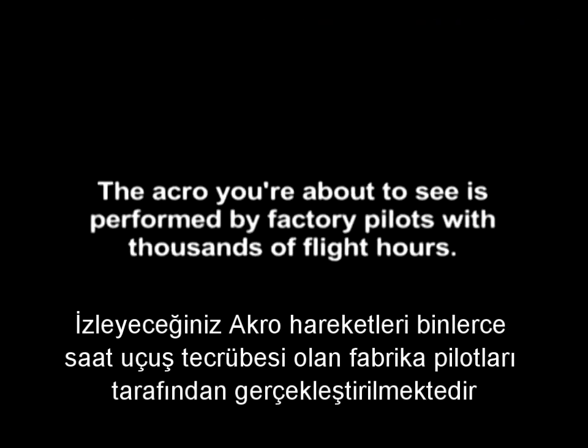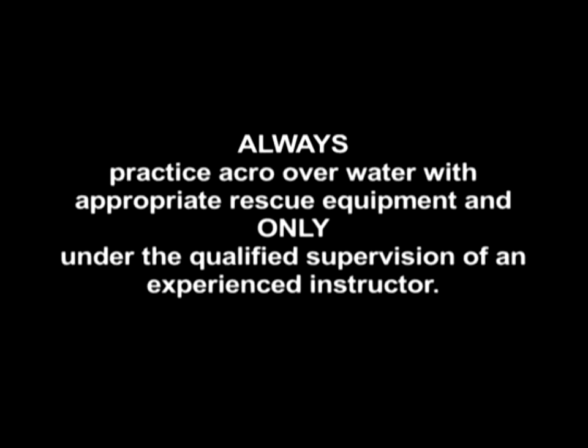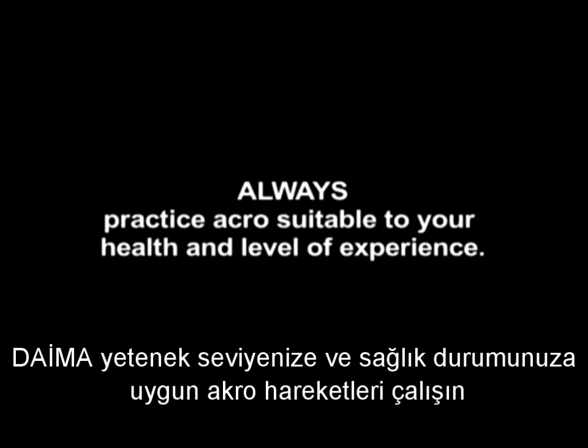The acro you're about to see is performed by factory pilots with thousands of hours. Always practice acro over the water with appropriate rescue equipment and under the fully qualified supervision of an experienced instructor. Always practice acro suitable to your health and level of experience. Now enjoy.